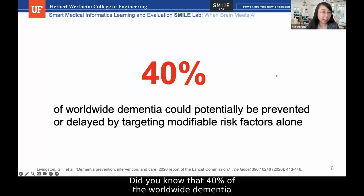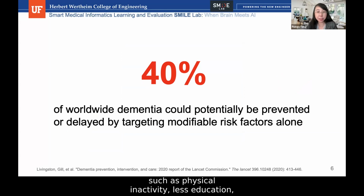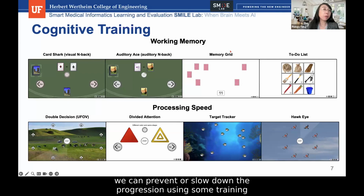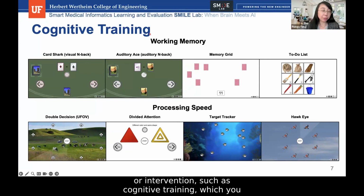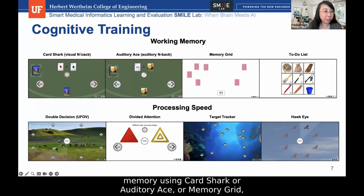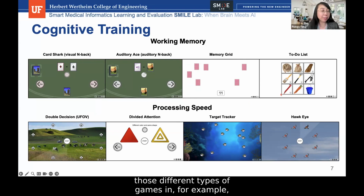Did you know that 40% of worldwide dementia could potentially be prevented or delayed by targeting modifiable risk factors alone? Those risk factors include things such as physical inactivity, less education, lack of social contact, and also depression. So there are different ways we can prevent or slow down the progression using some training or intervention, such as cognitive training, which you can see as a game for the brain, where we can improve working memory using card shark, auditory ache, or memory grade, and processing speed using double decision, all those different types of games in, for example, the NIH toolbox.